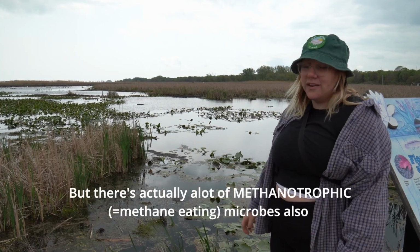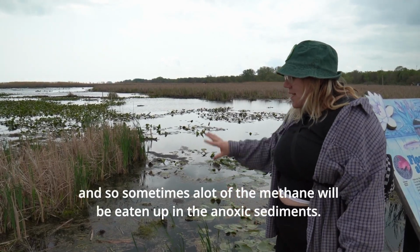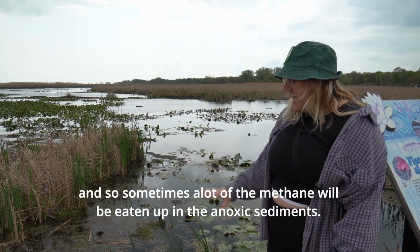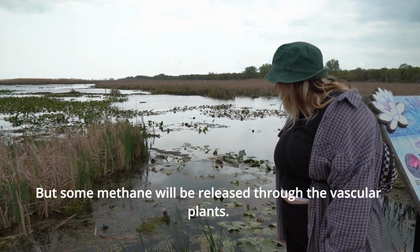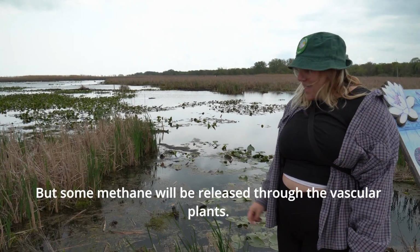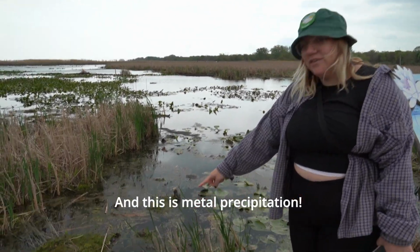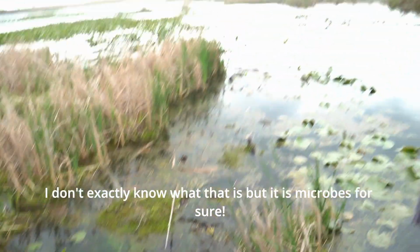But there's actually a lot of methanotrophic microbes also, and so sometimes a lot of the methane will be eaten up in the anoxic sediments, but there might be net methane released through the vascular plants. And this is metal precipitation. I don't exactly know what that is, but it is microbes for sure.